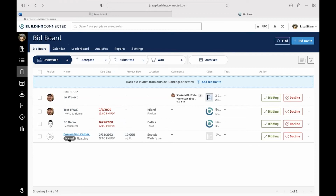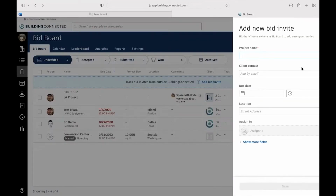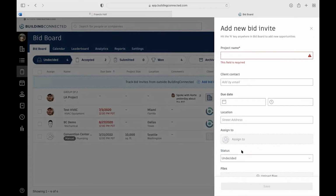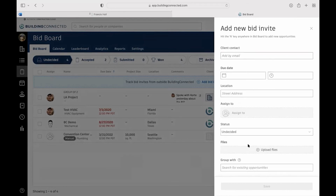So maybe, as things are kind of becoming normal again in the world, I'm out and about and I hear about an opportunity, I can just click on this bid invite button over here and I can type in all of the information about this bid or about this project that I know, right? I can put the name in there, who the client is, when it's due.